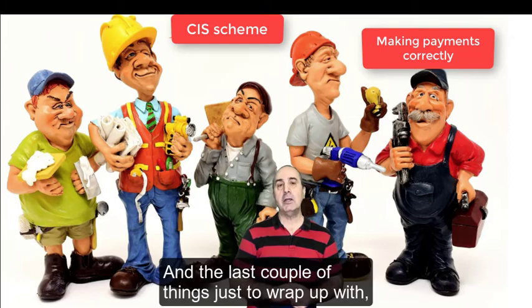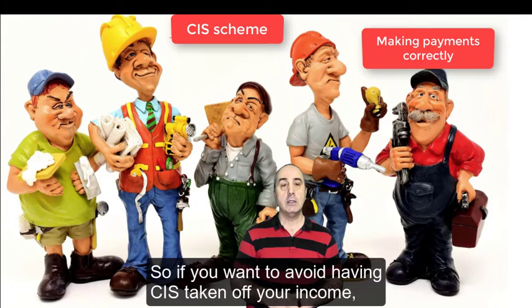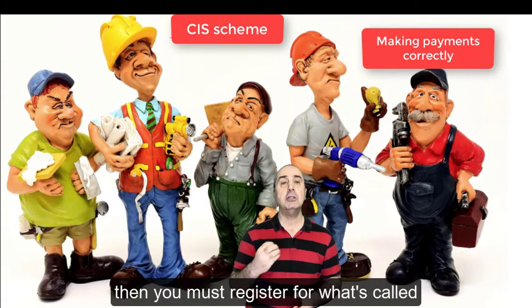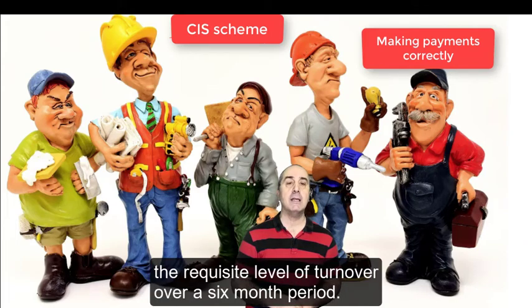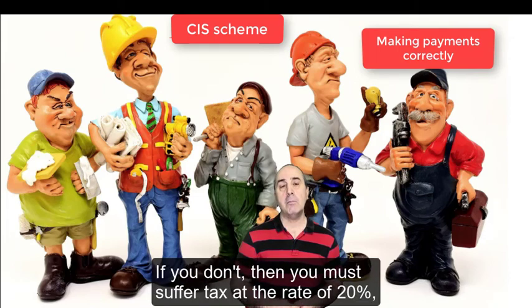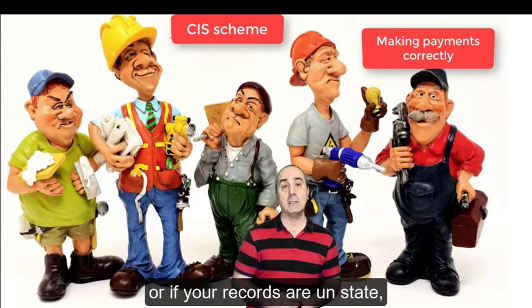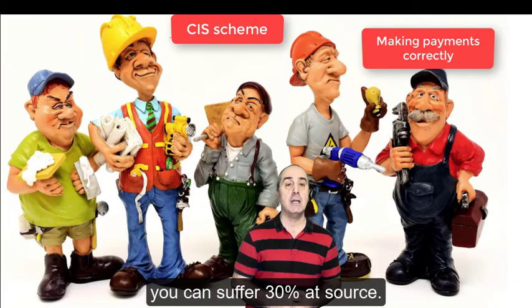And the last couple of things just to wrap up with, I mentioned something earlier called a gross certificate holder. So if you want to avoid having CIS taken off your income, then you must register for what's called a gross certificate, and that's all dependent on having the requisite level of turnover over a 6-month period. Check out the show notes, folks, for some more detail. If you don't, then you must suffer tax at the rate of 20%, or if your records are in bad state, or if there's some compliance issue with HMRC, you can suffer 30% at source.